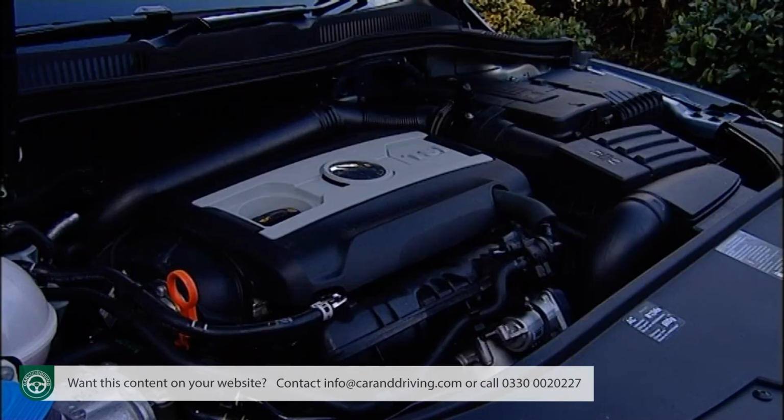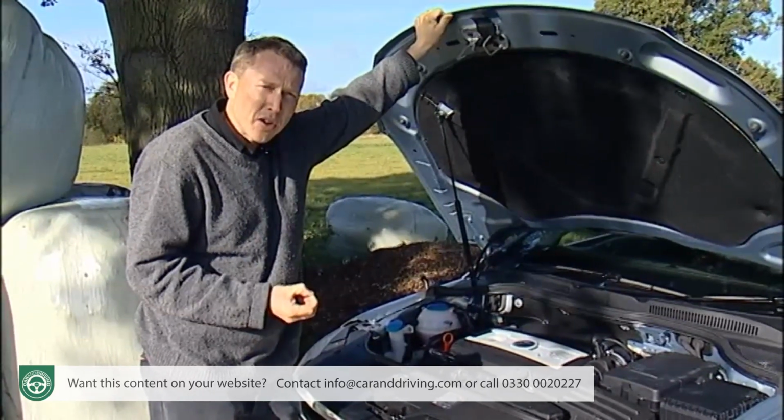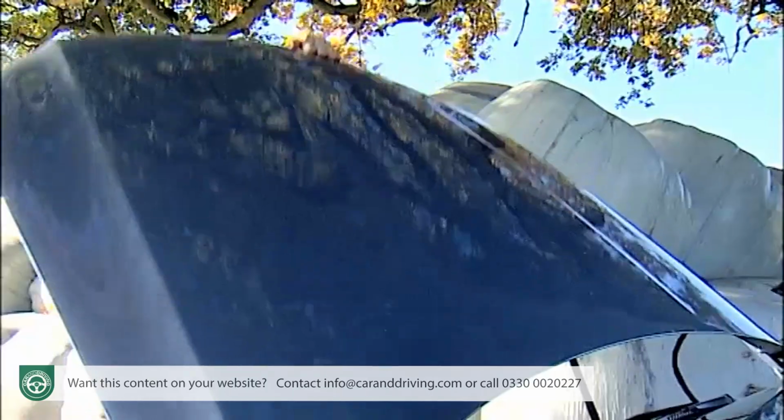Now, if you want a diesel, many company buyers will be swayed by a 140 PS TDI that makes a lot of sense, and there's a 170 PS TDI from the same diesel family.